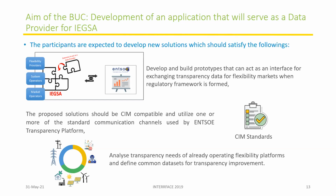And being in line with that, the participants are expected to develop and build some prototypes that can act as a bridge between IEGSA and the transparency platform. You can think of this as an extension to IEGSA to enable it to provide data to the transparency platform. And since the regulatory guidelines are not yet clear for flexibility markets, the proposed tool must be flexible to adapt to the future requirements that the regulation will bring.